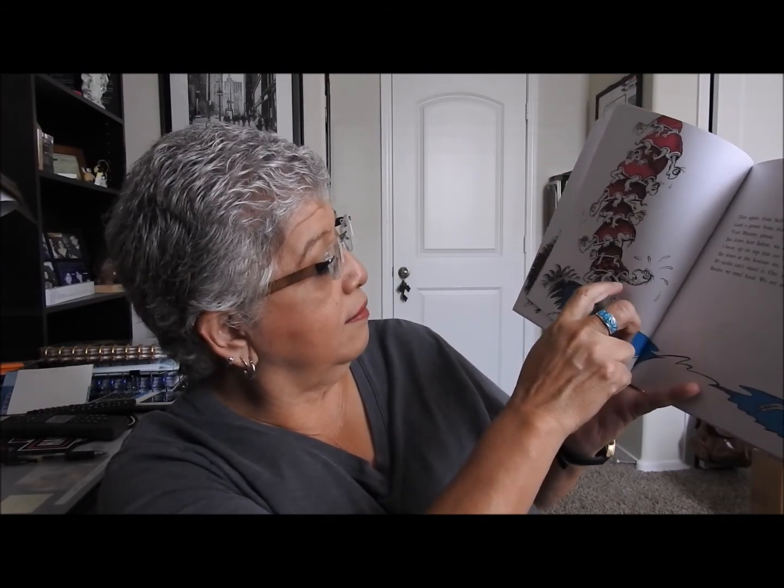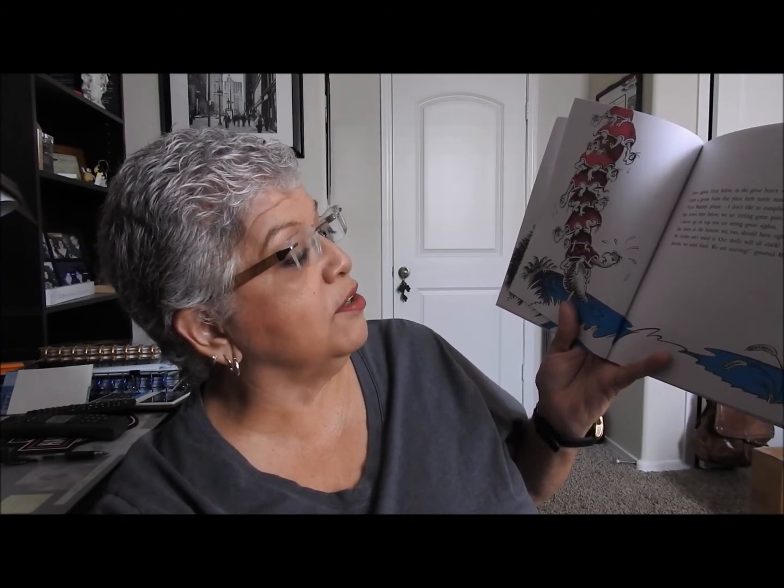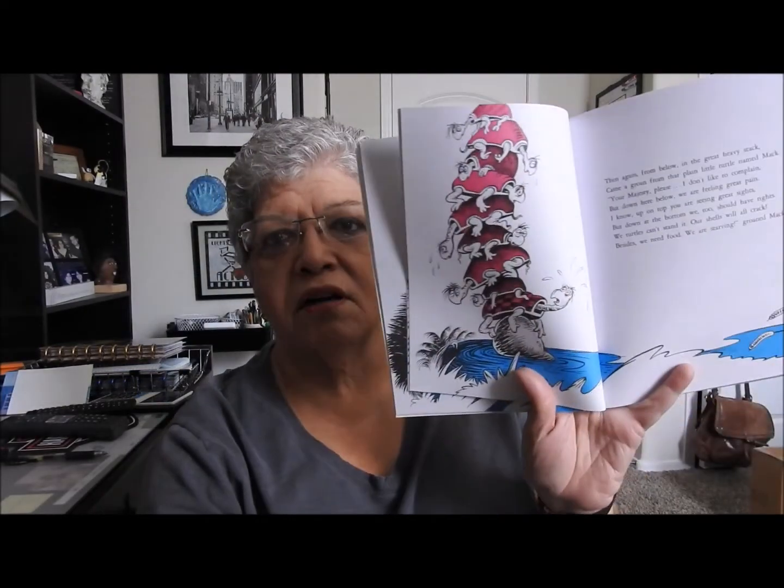Then again from below, in a great heavy stack, came a groan from that plain little turtle named Mac. Your Majesty, please, I don't like to complain, but down here below we are feeling great pain. I know up on top you are seeing great sights, but down at the bottom we too should have rights. We turtles can't stand, our shells will all crack. Besides we need food, we are starving, groaned Mac.